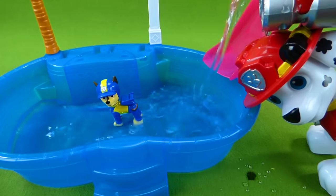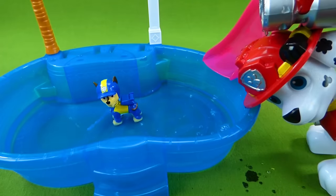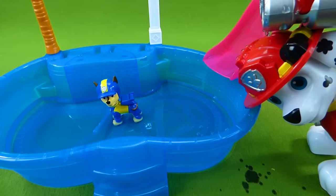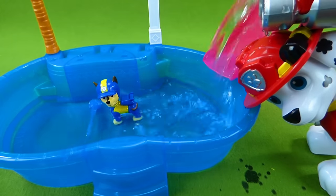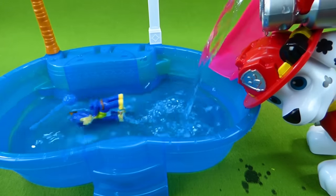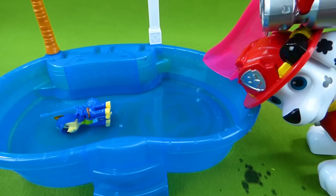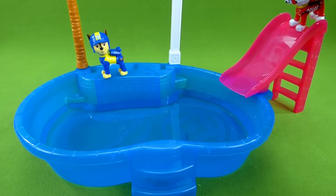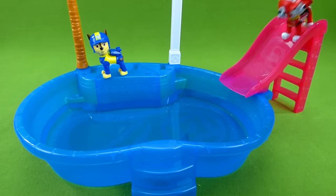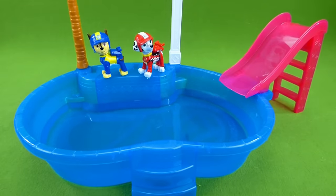Water! Great job, Marshall! You're doing it! We need some more. Do you have any more? Here you go! Yum! Marshall, you're amazing! Looks like Chase is going for a swim. Let's go down the slide. Woohoo! Marshall's ready to go down the slide. He's back to his normal size. Whoa! Great job! Whoa, I love this slide.